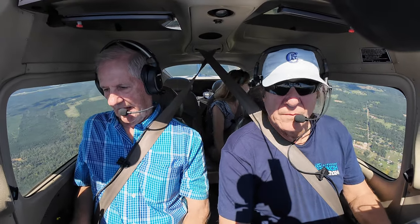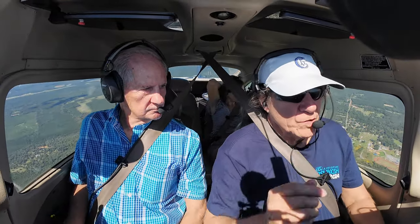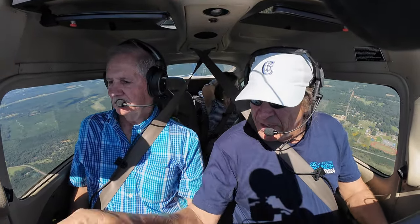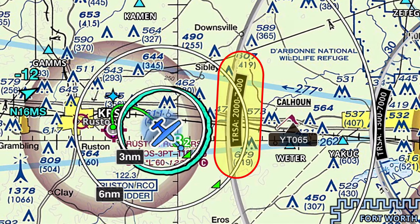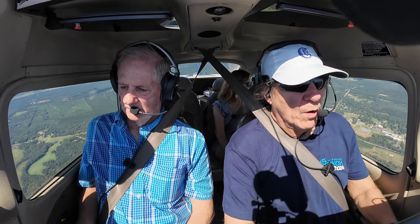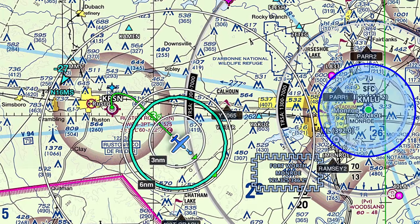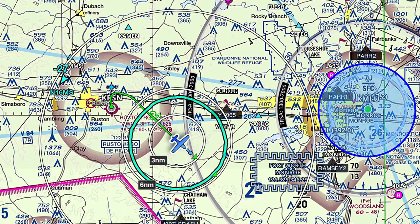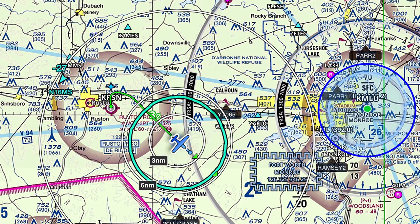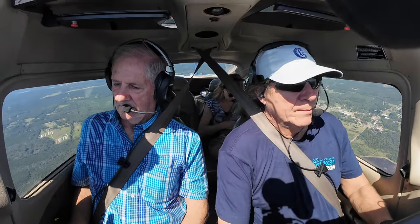Do you have to stay a certain distance away from Monroe? Yes and no. You see this line right here? That's the Tarsus airspace, and we are okay to go into it, or we can talk to them. We kind of have our choice on that. The blue circle is their airspace, and you need to be talking to them before you go in there. So we can do what we want outside of that blue.